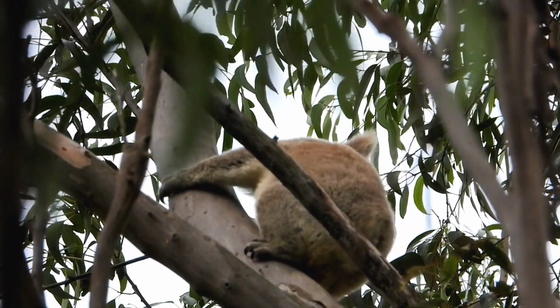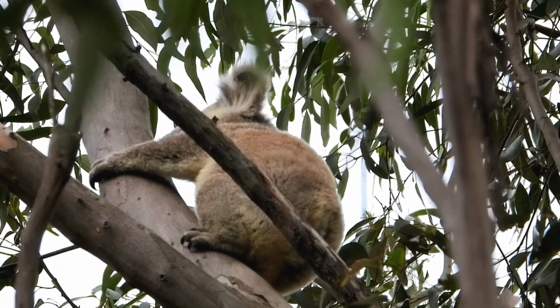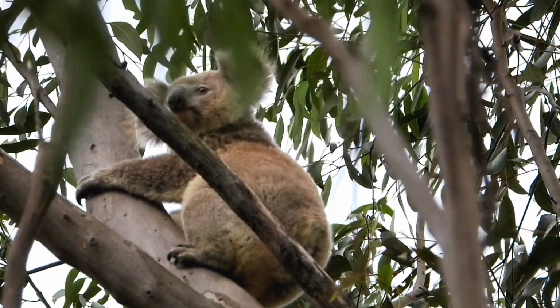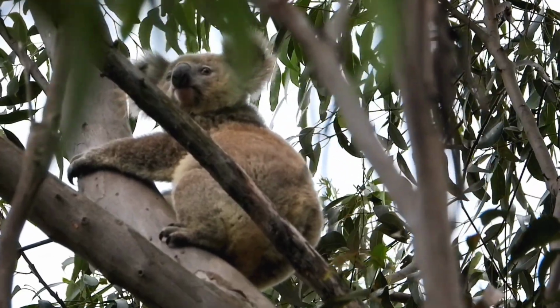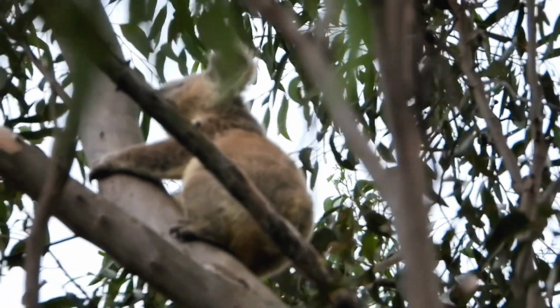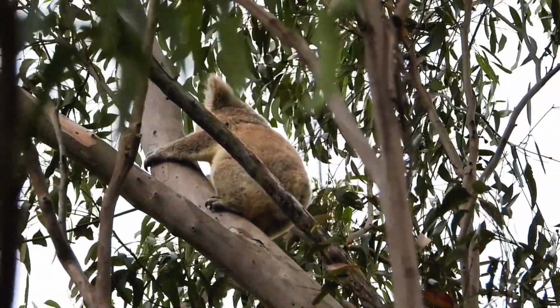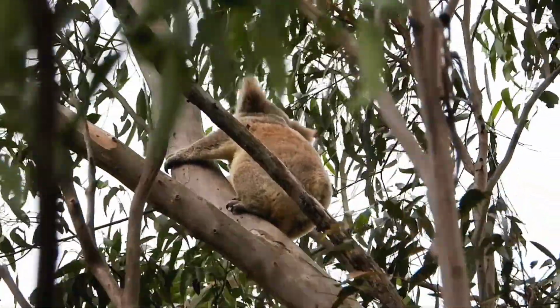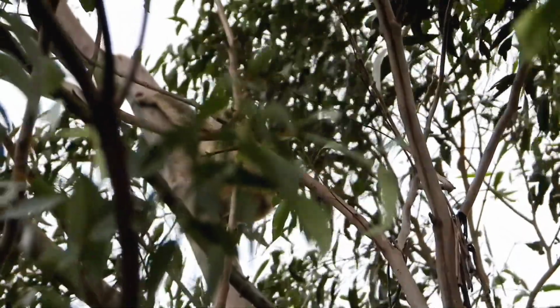And this little fella, look at him, he's making his way up the tree. Oh, this is rare. You don't get to see these little guys on the move. He might be making his way up to the top for a feed. This is what Australia is all about, folks. This is the symbol of Australia, the kangaroo and the koala. And the koalas are in trouble.